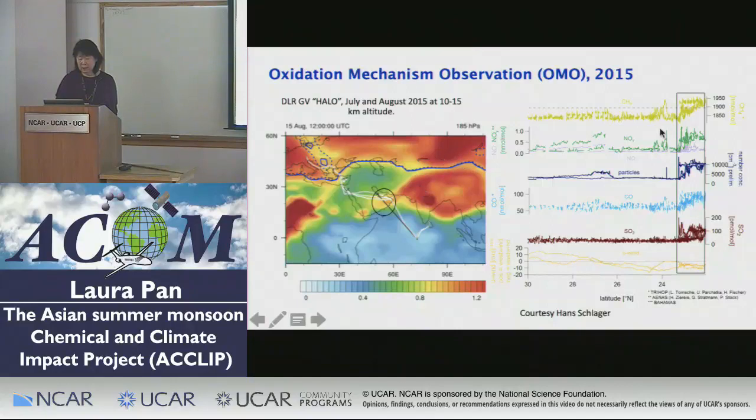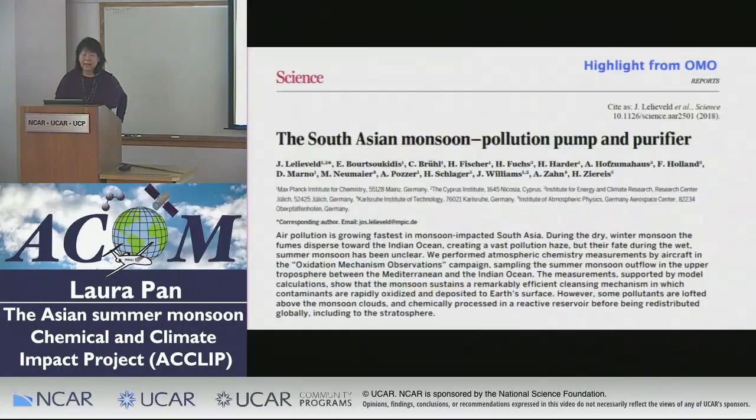So what the data showed is there's a very large gradient as soon as you cross the edge of the anticyclone, and many things were enhanced. There's a methane enhancement, there's a NOy enhancement, there's a particle number concentration enhancement, and SO2. Everything changed. It's a very distinct air mass. Then from that campaign, they have published one highlighted paper on the unique OH behavior in the region, fairly recently.